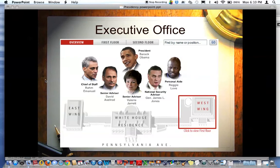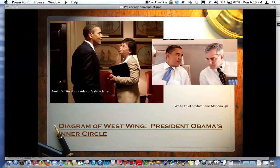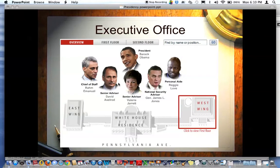This picture right here was from the first administration. There's no updated pic just like this one, but these are some of the people that were very close to President Obama. Chief of Staff, I have a picture, is now this person, Denis McDonough, but the previous Chief of Staff Rahm Emanuel is now the mayor of Chicago. Senior advisors still exist. David Axelrod. Senior advisor Valerie Jarrett still exists as well. National Security Advisor has changed. His personal aide Reggie Love is with him quite a bit in the background of pictures, and he golfs with them, goes to basketball games, things like that.